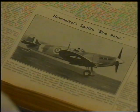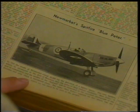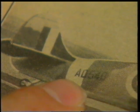Just after Alex Henshaw test flew Blue Peter, an official photograph was taken. And here it is in the local paper. It's the only complete photograph we've been able to find. She's standing on the runway just before going into service. Now, we don't know who the pilot is, but this small light patch here is actually the writing of the name Blue Peter on the cowling. You might have difficulty seeing that, but at the back of the plane, near the tail, you can clearly see the plane's code number.